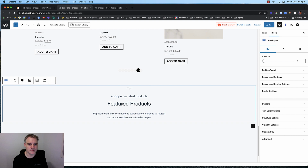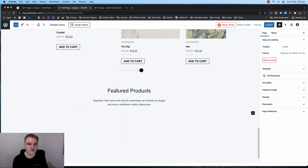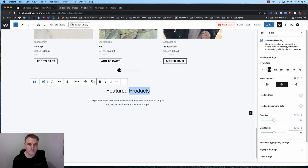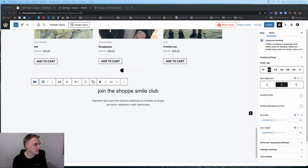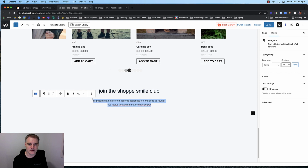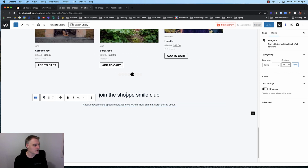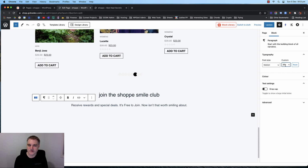Going to bring that up like that. Going to remove this block, and then this is going to say that, and this bit of text here will go into here like this. I will increase the font size on that to about 20.